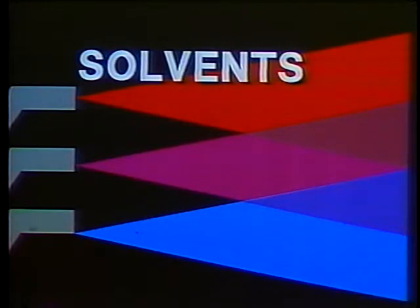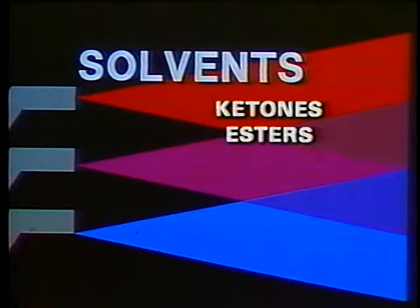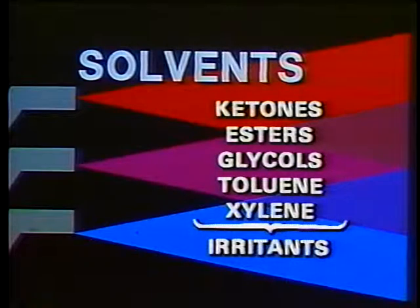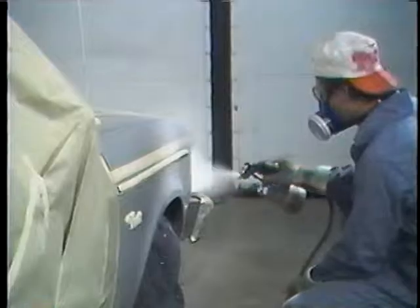Petroleum distillates are the most common paint solvents. Other examples are ketones, esters, glycols, toluene, and xylene. In general, these chemicals irritate the eyes, skin, and respiratory tract. They can be particularly dangerous because many of them are colorless and look like water. At high concentrations, some solvents can cause headaches, drowsiness, and unconsciousness. Repeated contact with the skin can cause prolonged and severe dermatitis. This is often a problem where solvents are used for cleanup.